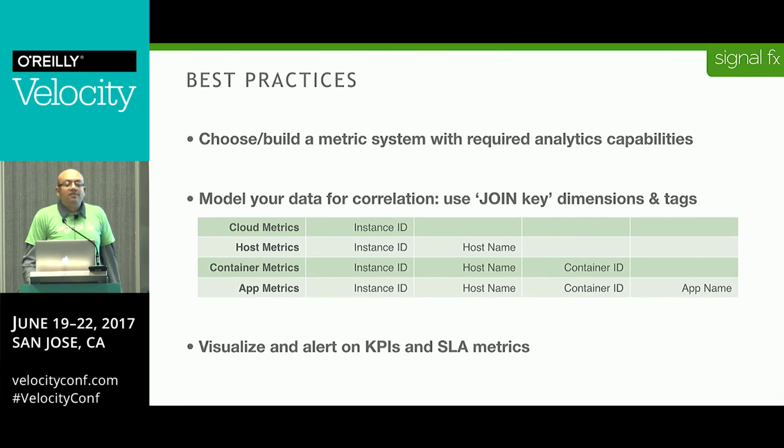In terms of best practices, obviously build an analytics system that can do these kind of things, or choose one that can do these kind of things, right? But just doing that is obviously not enough. In this case, you need to do more work. Even if you wanted to do joins, you need to model your data, which is how you send or model the data into the system. You need to model it to make it amenable to joining.